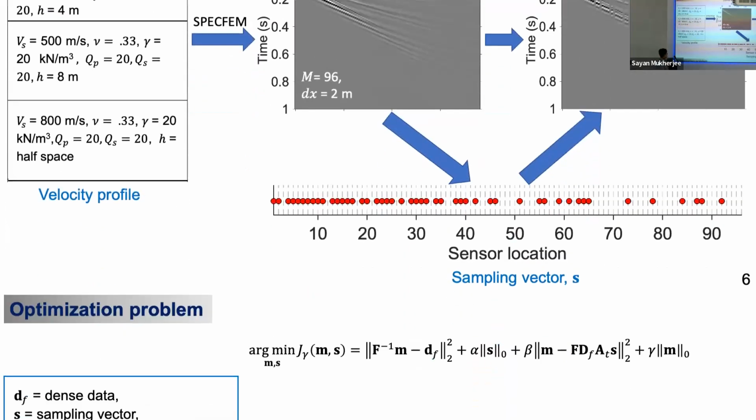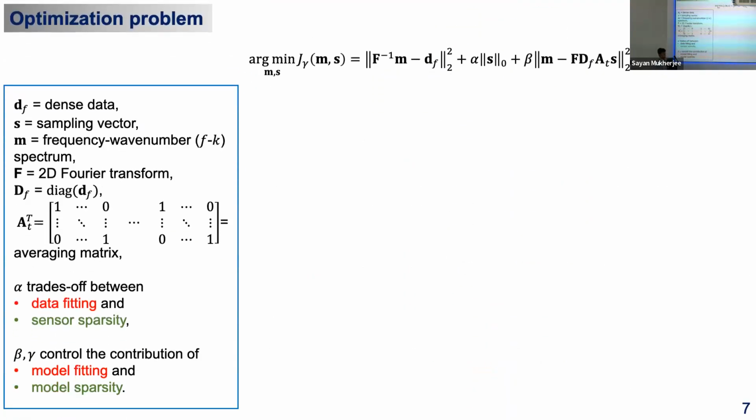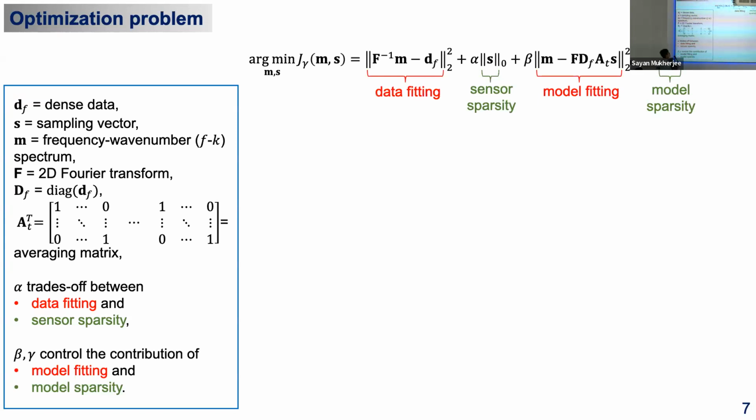Now let's see how we can get our desired sampling vector S. For that, we are trying to minimize this objective function J gamma. And we have 4 terms here that I'll go through one by one. So the first term, we are trying to fit the data. That's one of our goals. And another goal is to get the sensor sparsity, or optimize the sensor sparsity. And the third L2 norm term denotes the model fitting. And the fourth term denotes the model sparsity.